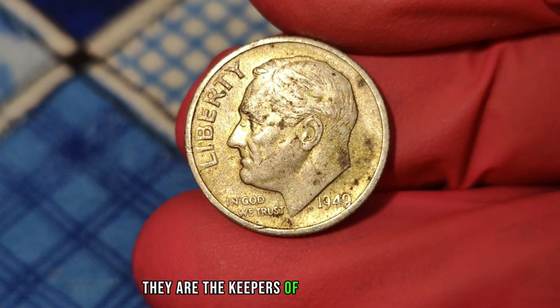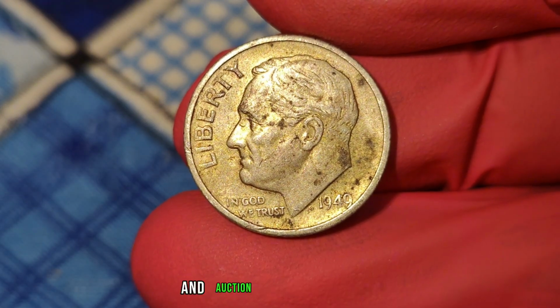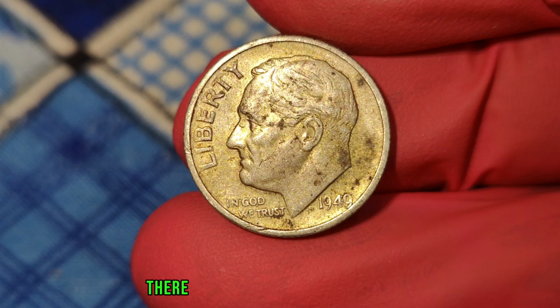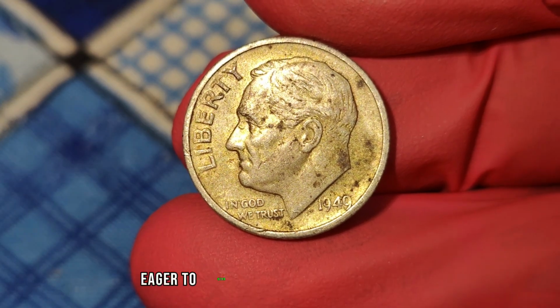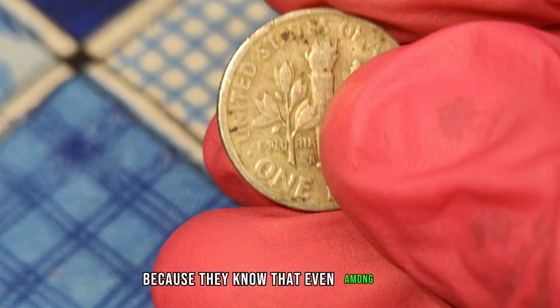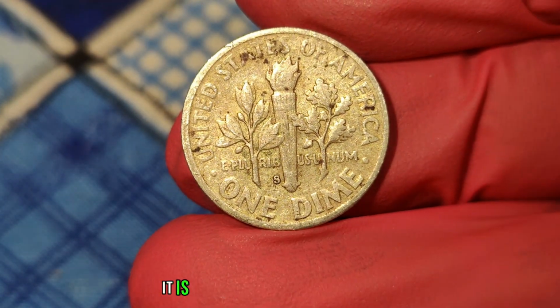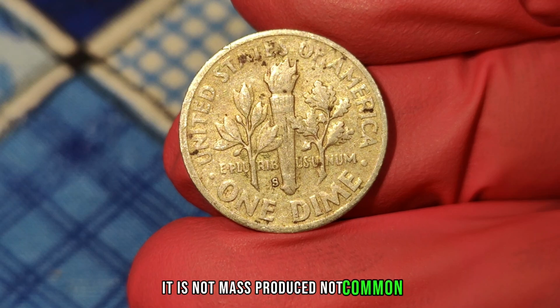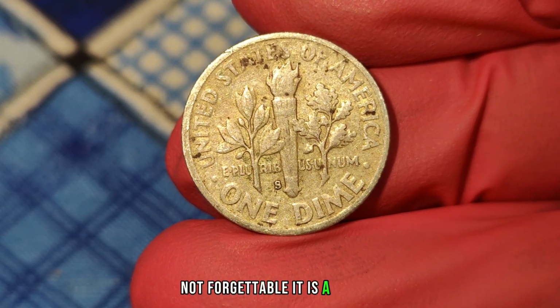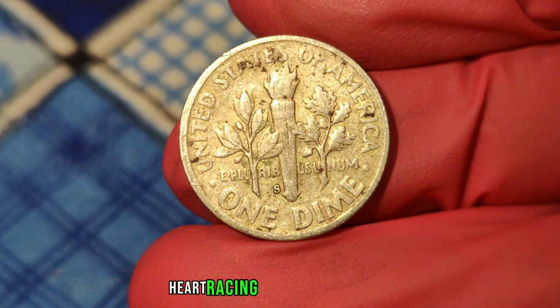They are the keepers of an elite treasure, the kind that serious collectors dream of and auction houses fight over. There are collectors waiting right now, eager to outbid each other for this exact version. Because they know that even among rare coins, this one stands in a league of its own. It is not mass-produced, not common, not forgettable. It is a trophy.